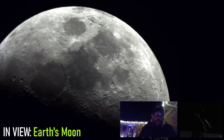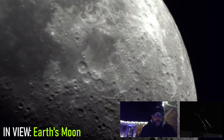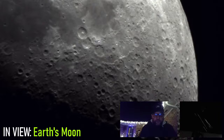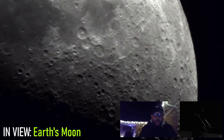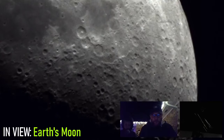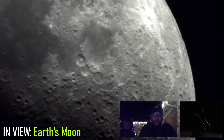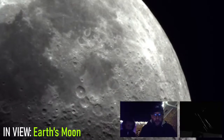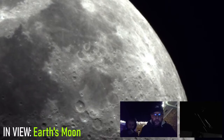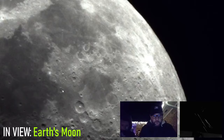So, as you can tell, we'll just take a quick look at the moon. Look at some of these craters. The solar system is a busy place, with all these rocks that have hit the moon. I'm trying to see if I can find any of the craters that I know the names of. Let me think. Zoom all the way down.